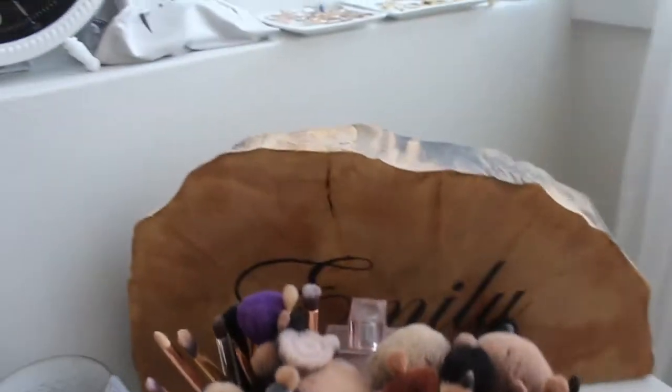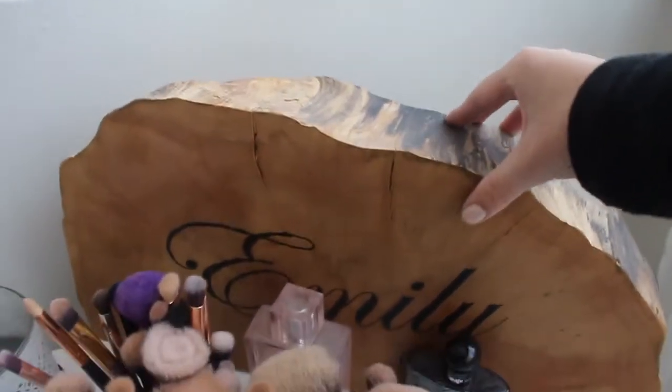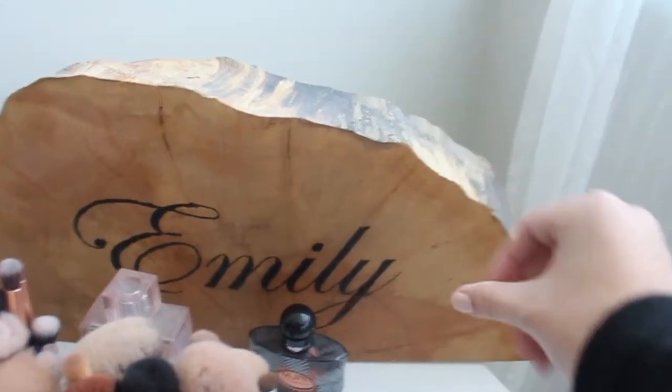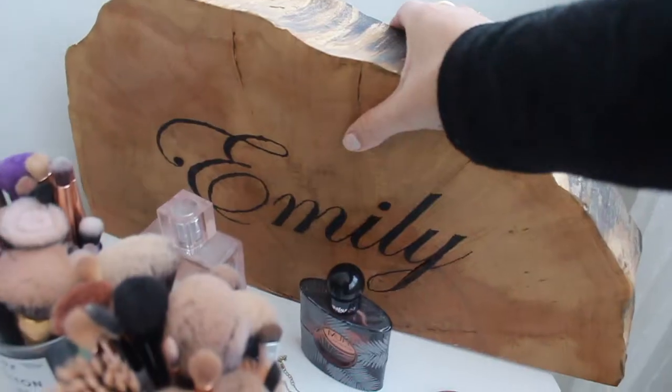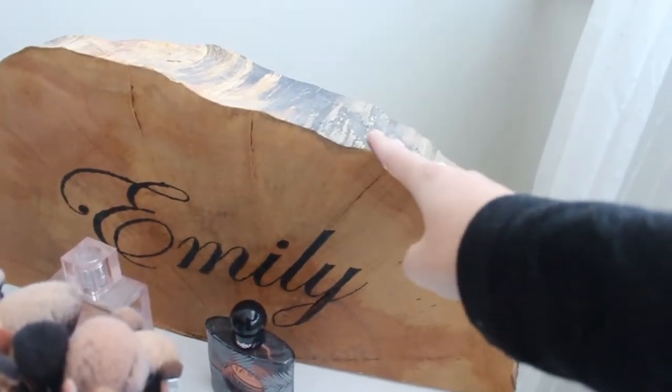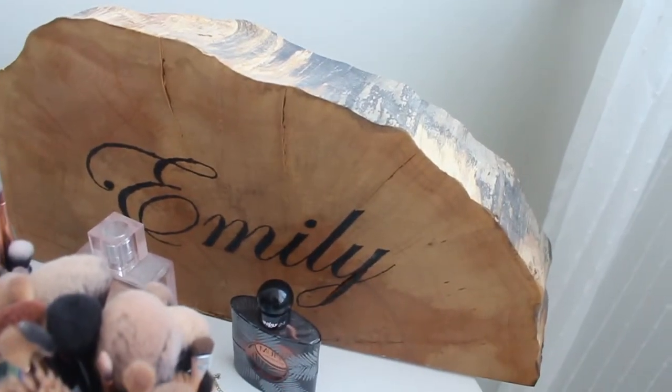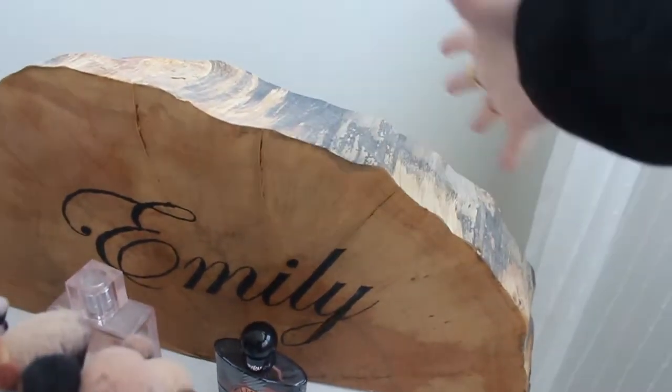So yeah, this piece of wood that says my name on it, Brendan actually made this for me for Christmas, and I absolutely love it. I think it's beautiful, from a tree up at the chalet and everything, and I think it's very pretty, and it just adds a lot to the room. And yeah, it's just something very sentimental, so I like it.